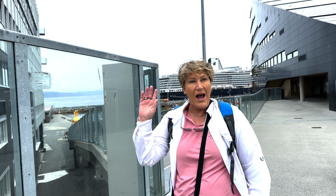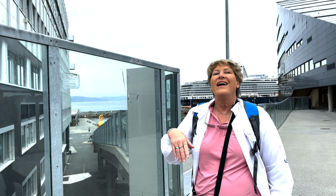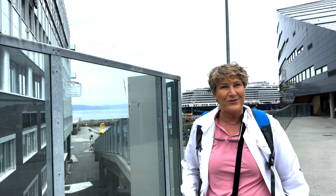You'll come up over the sky walkway to get into the city center. It's a bit of a climb up. If you have mobility issues, that could be an issue. And then it's straight across over the train tracks and the main road.